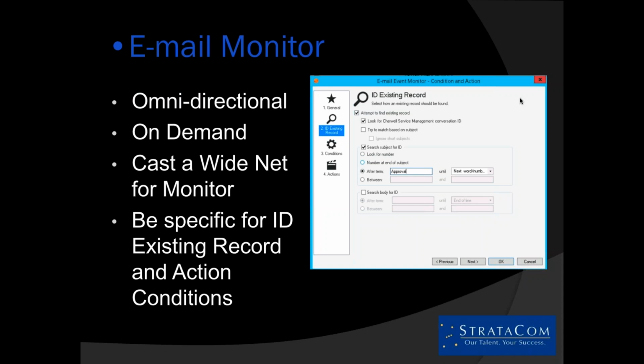Best practices for this are actually to cast a wide net for your monitor. What I mean by that is when we're looking at something like approvals. Approvals are something where we're creating an approval, the approval gets sent out to the person that needs to approve it, and then the person sends an email back into the system to say that they either approve or deny it. Those types of things should be at the most general level.